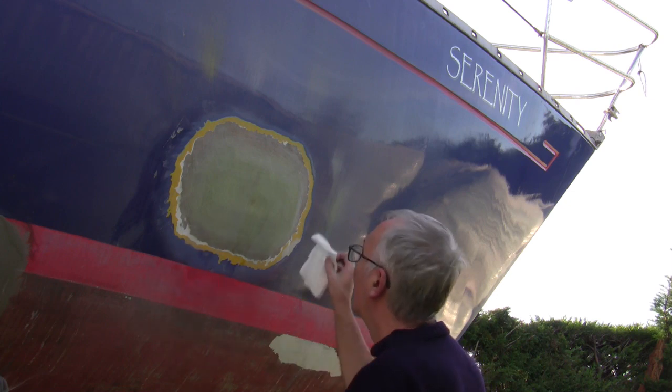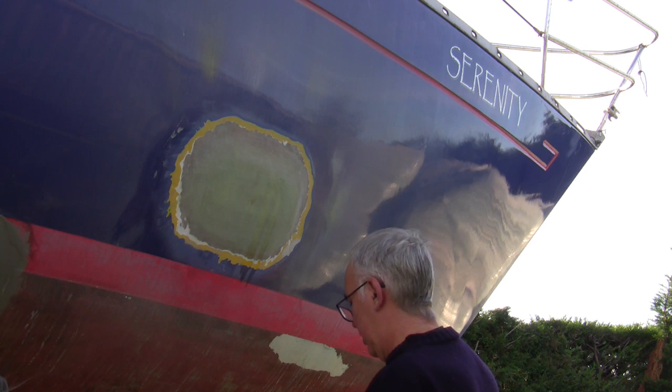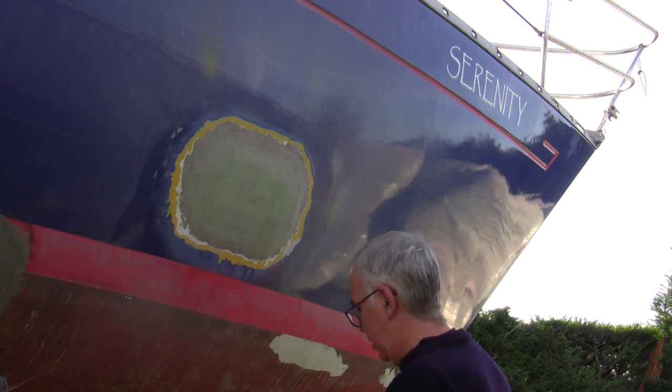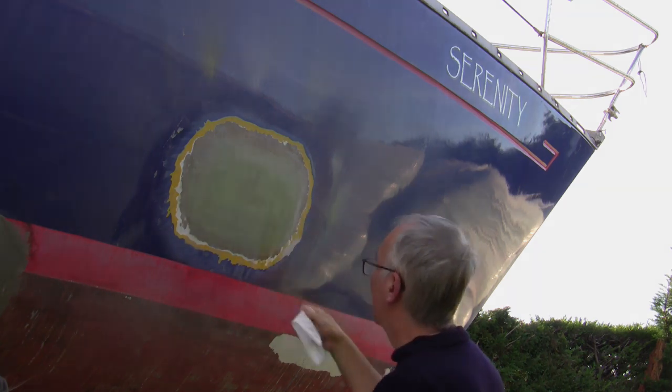The key thing about when you clean something with acetone is it's just one wipe, otherwise you're just mixing the dust and the grime into it. So you have to fold the paper over, give it one wipe, fold it over, and then do it again.